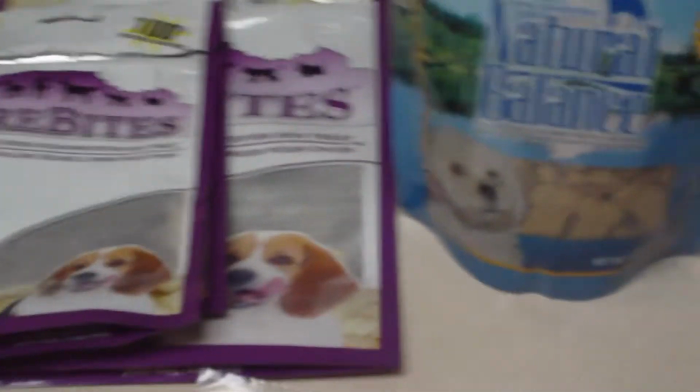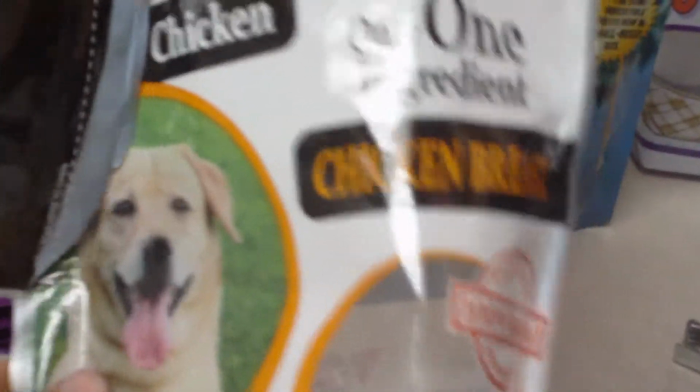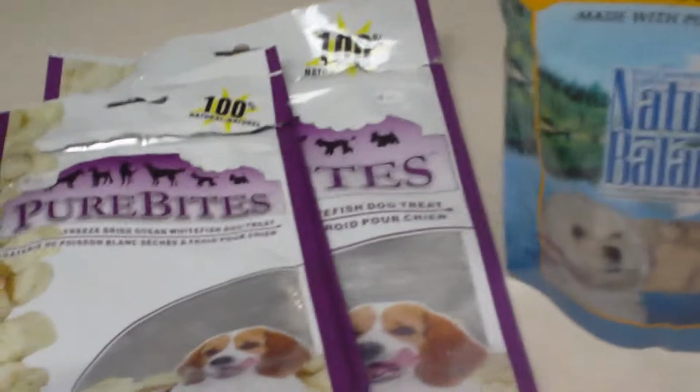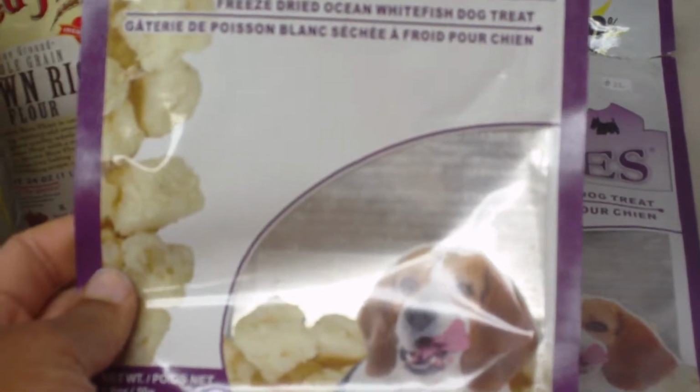Now, of course, if you're out and about, the chickpeas, the pumpkin, the cooked sweet potato can get kind of messy. So I buy my dog these single ingredient treats, like this freeze-dried chicken with only one ingredient, just chicken breast. And they are crazy about this freeze-dried ocean-caught whitefish, and that's the only ingredient.